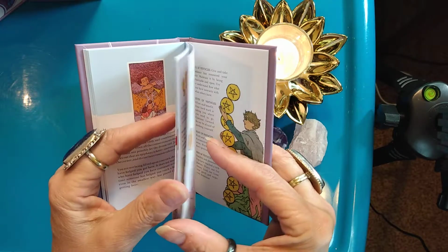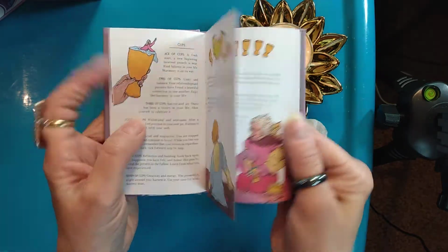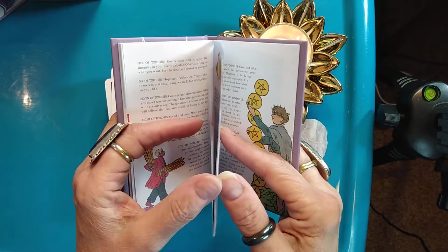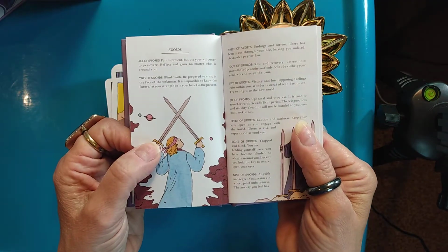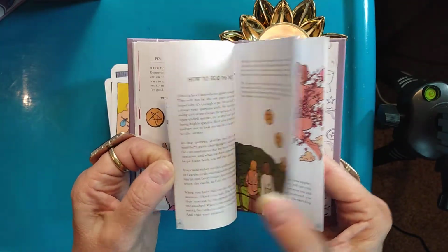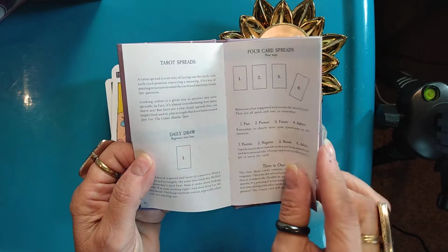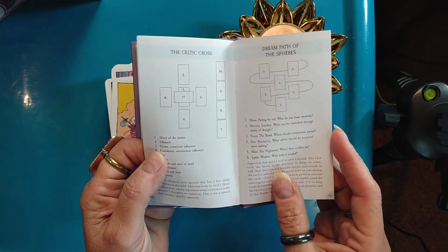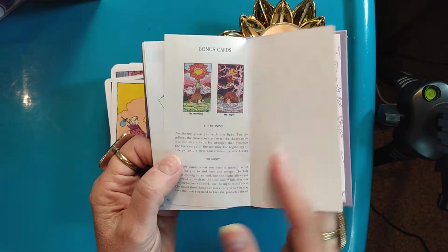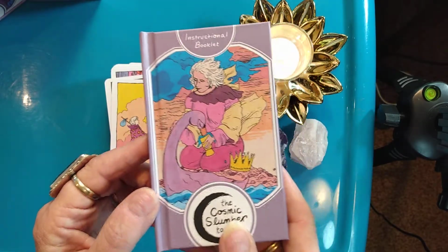And then we come to the minor arcana with nice illustrations by Tillie Walden. Suit of cups, torches, which are wands, cups, swords, and pentacles. And then at the very end, there's a section, how to read the tarot. And then there are several spreads you can use, including the Celtic cross and of what does the universe dream. And there are two bonus cards, the morning and the night. And I'll show you those in a second. So that's the book. Very nice.